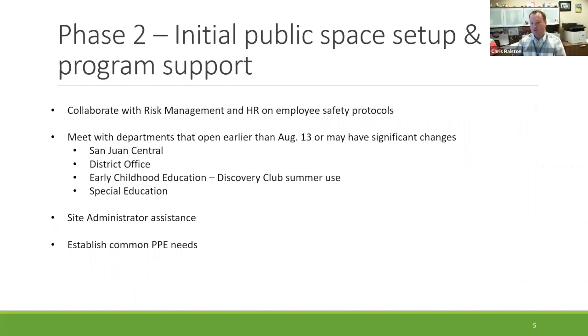Moving into phase 2 now, we started work with some departments that were needing to come back online earliest. It includes prioritizing the work and establishing when a building can open safely so it can be communicated to the public.